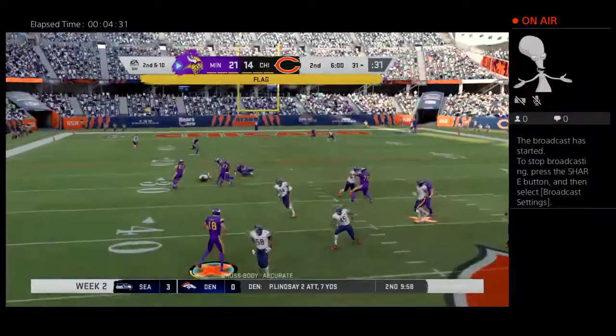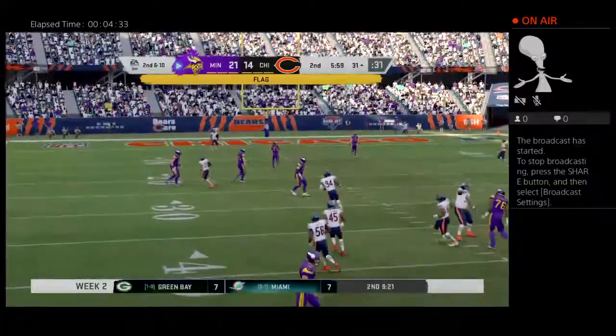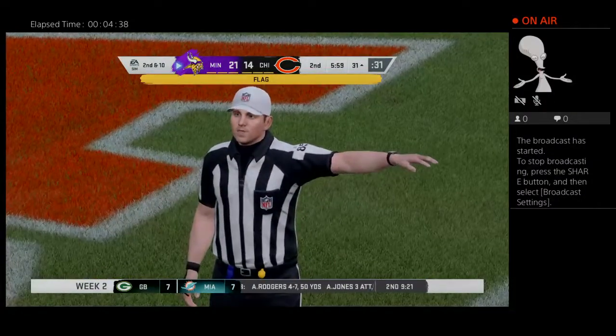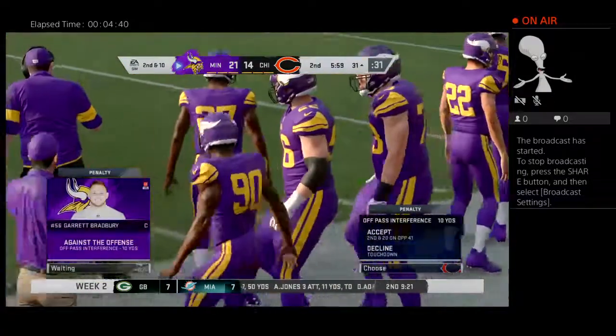Yeah, in fact, our statistician Marvin was already... And this is caught. For the moment, it's a touchdown, but multiple flags down, so let's sort this out.